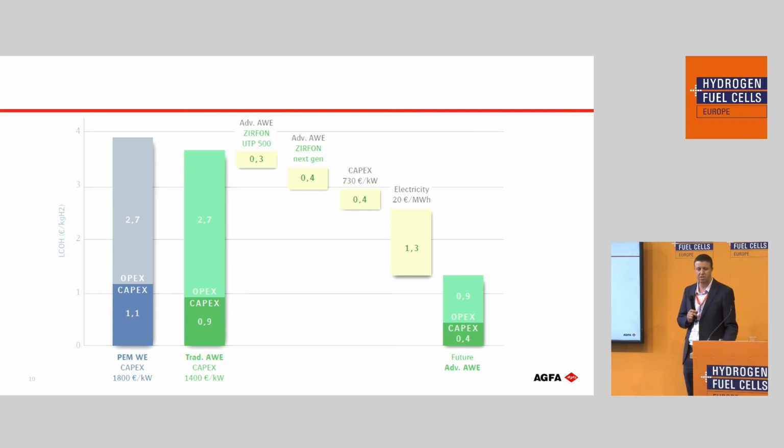And what you see here is the impact of Zirfon directly on your cost of hydrogen. We're definitely open to discuss this further and just make the statement here. What we are showing basically is that if you decide to move forward with alkaline and you move forward to higher current densities, we can clearly work on the operational cost, and at the same time we can also work on the CapEx, which in the end will result in a green hydrogen cost which is more or less related to what you currently pay for your grey hydrogen. So we are showing that it's doable to come to the same cost.